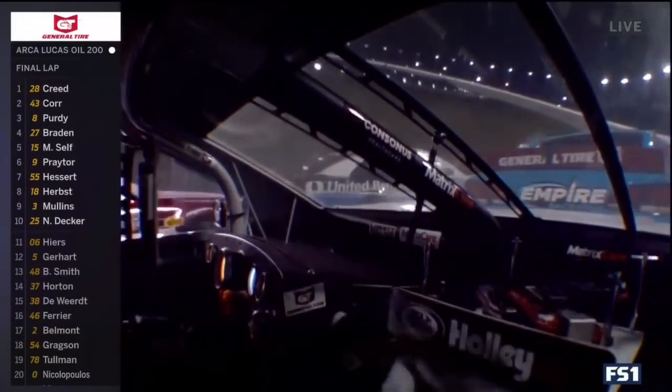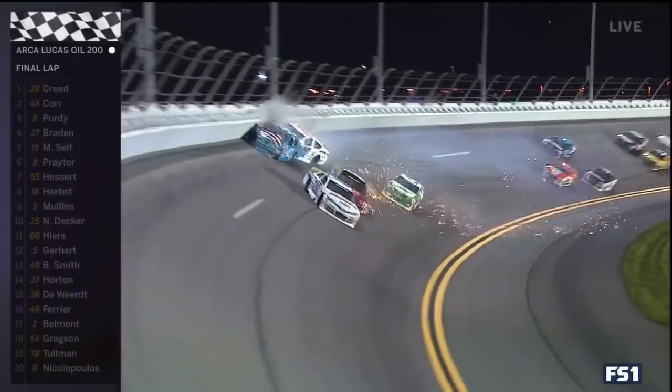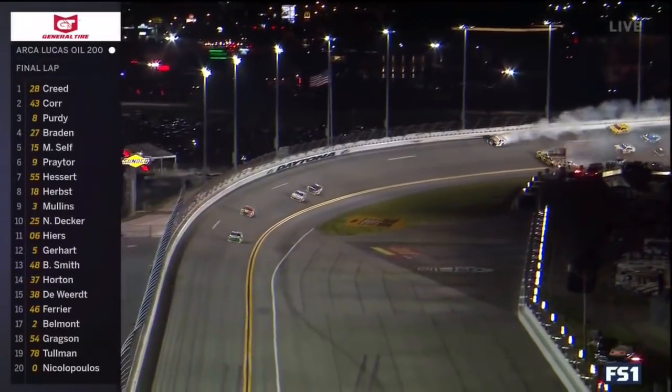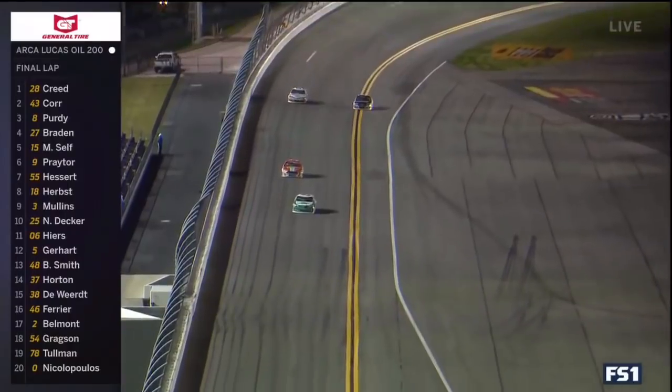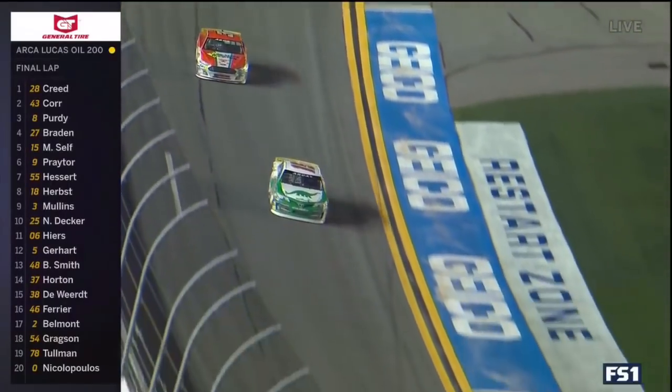Let's see who gets the advantage going in 3. Creed on the bottom side. Big Purdy is going around hard into the wall. Car goes with him. Caution. And we'll try again. Michael Self, Willie Mullins are the first 2 cars to get through there.